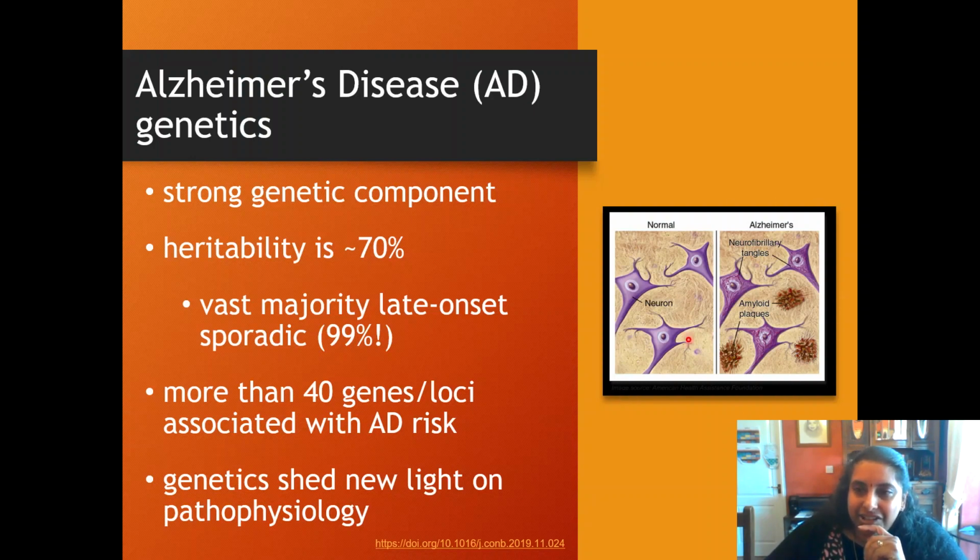The pathophysiology of Alzheimer's is having these amyloid plaques that are outside of the neurons and neurofibrillary tangles, which are on the inside of the neurons. That's important to know and more important to understand, but it's also possibly vital to treating the disease to understand how these plaques and tangles actually arise. If we can understand what causes the plaques and what causes the tangles, then hopefully that means we can have very targeted treatments for the disease.